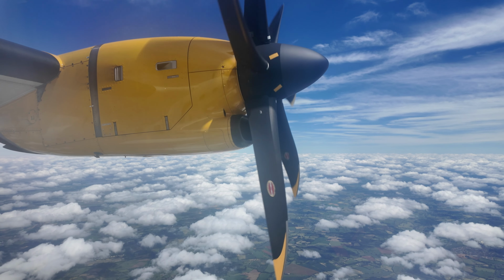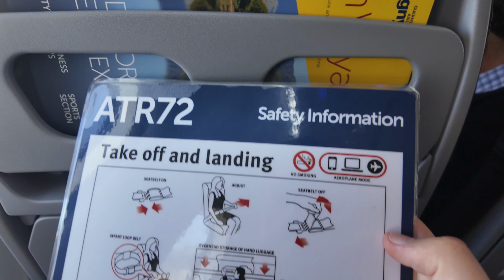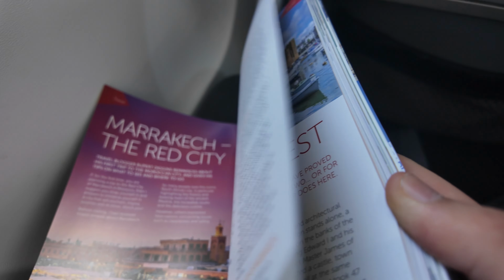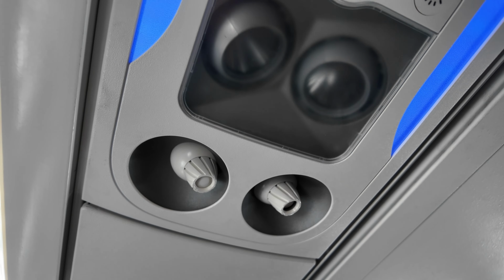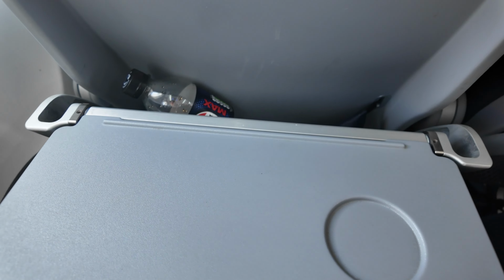Once we were airborne, I got the chance to have a proper look at the seats on board this aircraft. Firstly, the legroom was decent, especially for an aircraft of this size. In front of me was the seat pocket, which contained the safety card, with all the information you'd expect for a safety card. Also in the seat pocket was the in-flight magazine En Voyage, which had lots of articles for people to read, and of course at the rear it had the menu for the flight service, which will come round in just a moment. Above the seat was a panel with reading lights, a call button and individual air vents. And of course the aircraft had a tray table.